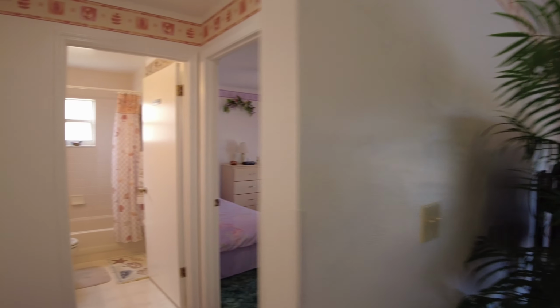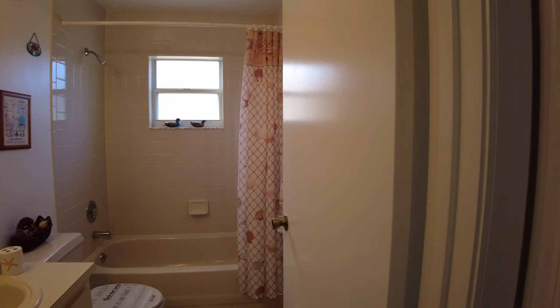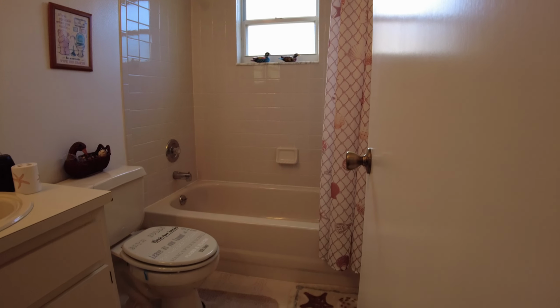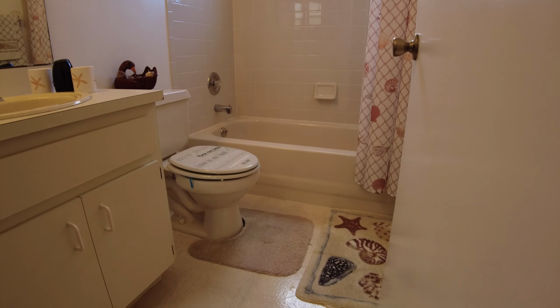We'll go here to the left, which has the additional bath and 2 bedrooms. This bath actually is in very good shape, nice and clean. Does have some linoleum on the floor, and the vanity's a bit older. But overall, bathroom's in very good shape.